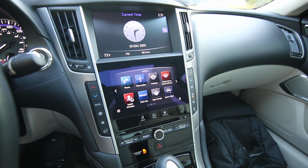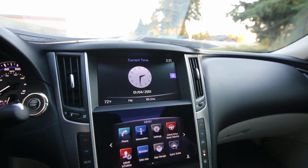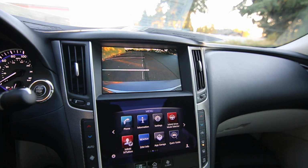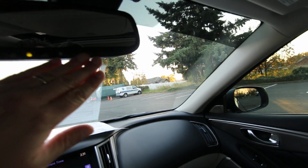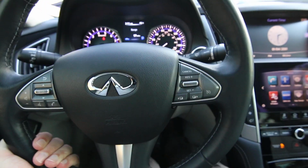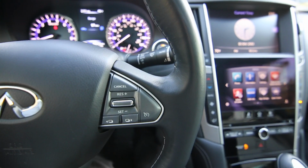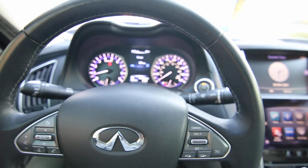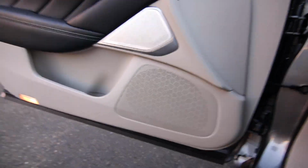The Q50 has a dual display system. The top screen is for clock, Bluetooth connectivity, rear parking camera. The bottom screen is a tablet-like interface for vehicle settings and apps. Moonroof, automatic dimming mirror, with universal garage door opener. The steering wheel tilts and it telescopes, so it goes up and down and in and out. This one only has 26,333 miles. Also features a Bose Performance Series audio system. If you like music, you'll love that Bose audio system. Really nice color combination as well.